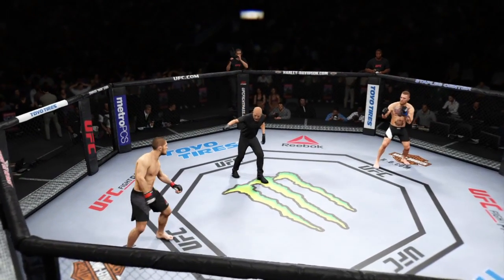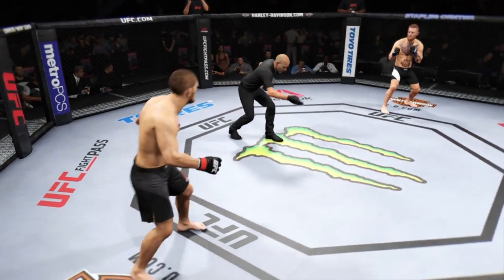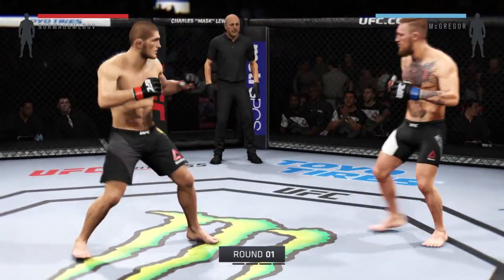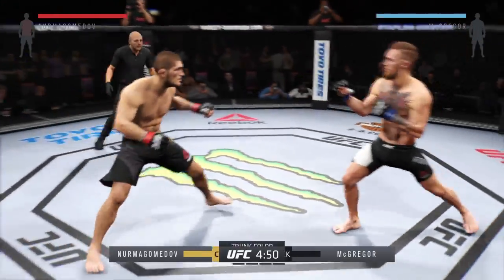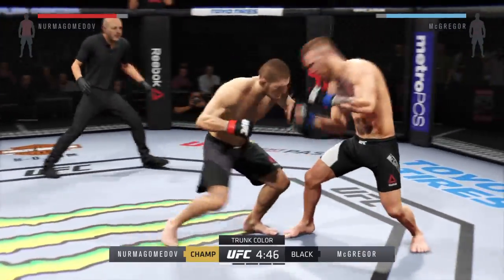Khabib Nurmagomedov. Ready? Conor McGregor. And here we go. The lightweight belt is on the line. Tonight's championship fight is scheduled for five-minute rounds.